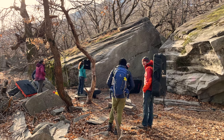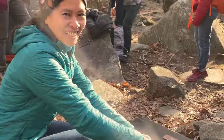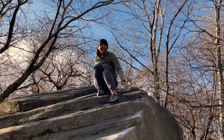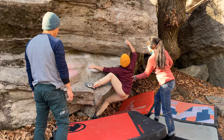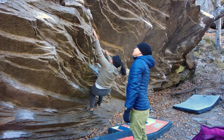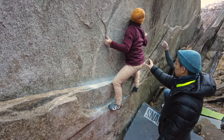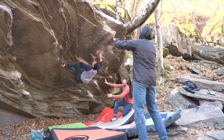Last time I showed you part 1 of my Chironico bouldering adventure with my friends, where we successfully climbed several cool boulders at Sector Deliverance. Today, you're going to see what happens in part 2, this time at Sector Matusalem, where we found some more nice problems to try, including this boulder with a sick dyno move.